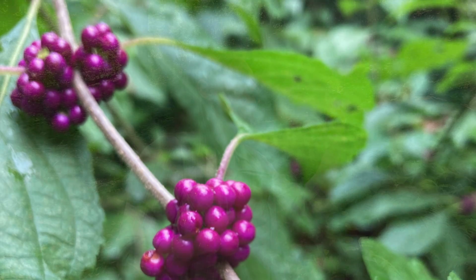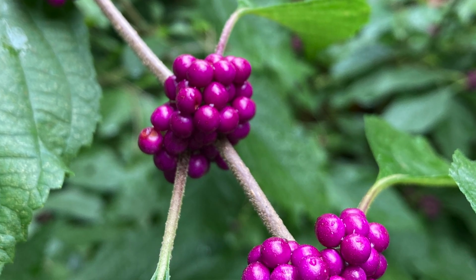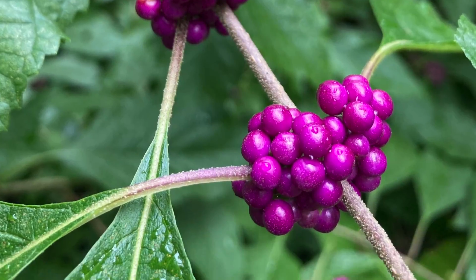When we talk about berries that are produced in the fall, they're going to be really rich in fats because they are often supporting birds that are going to migrate. So they can't do it on sugar. It's a really fast energy. They need a slow burning energy like a fat. So berries in the fall are going to be producing high fat content.